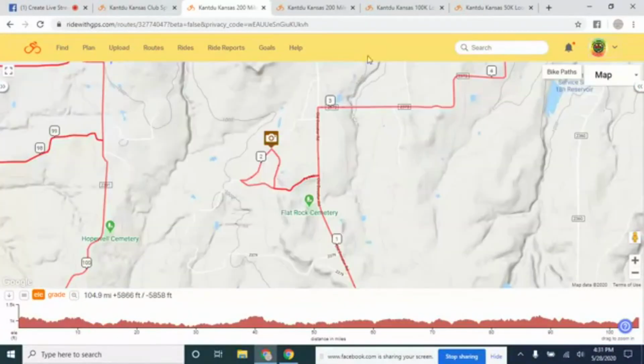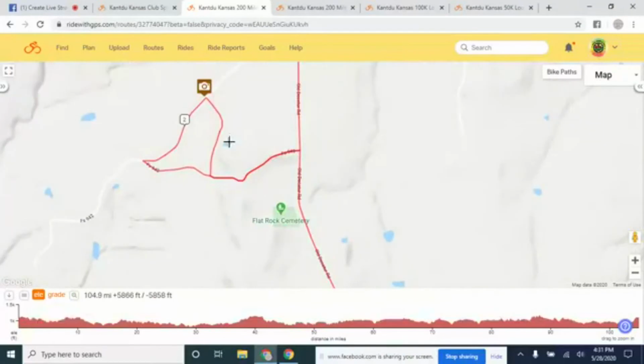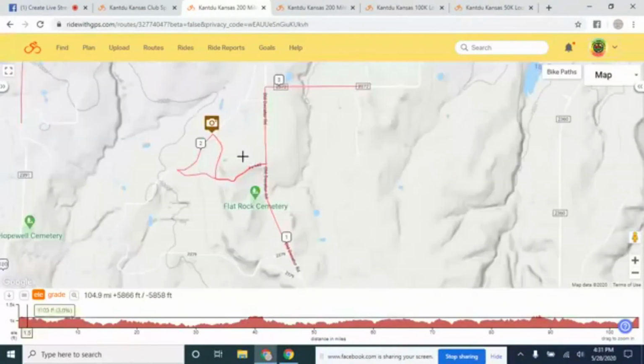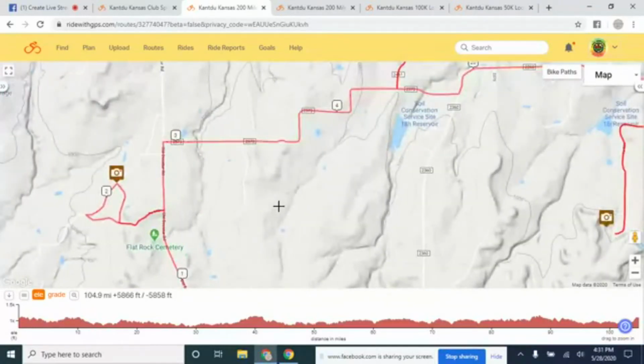We set up the route originally going clockwise. We wanted one last little dirt section. It's still a neat little section, but you're going to see that we have a lot of out and backs, particularly in the grasslands areas, the forest roads and things like that. Most of those don't go through. There's only a few that go all the way through. So most of it's out and back.